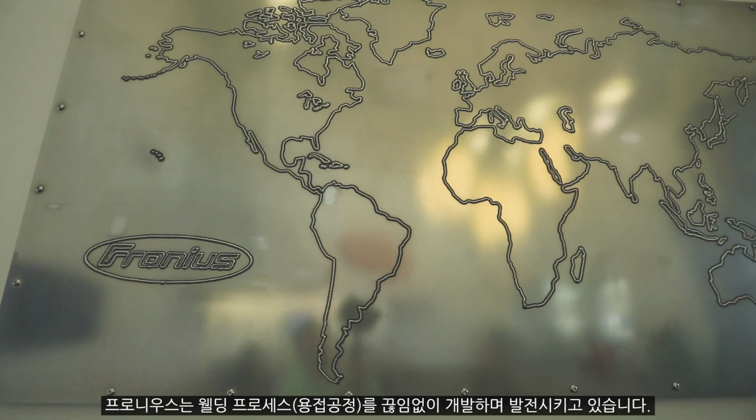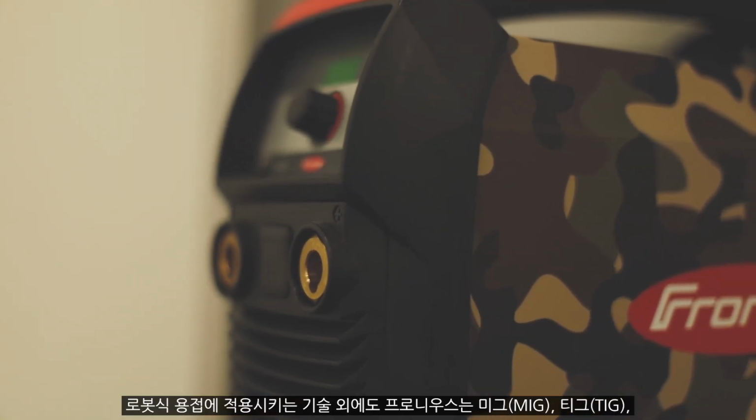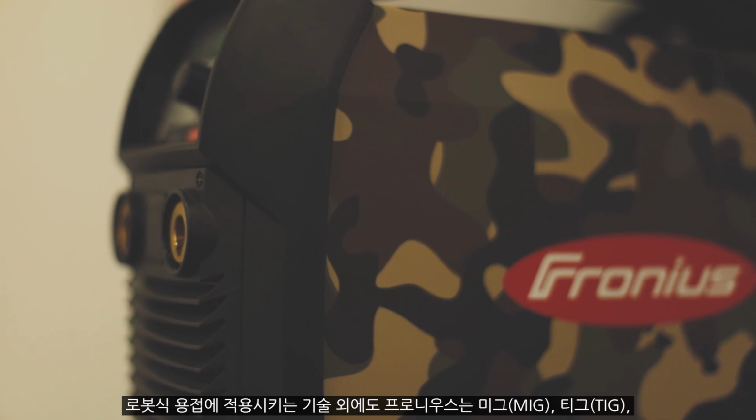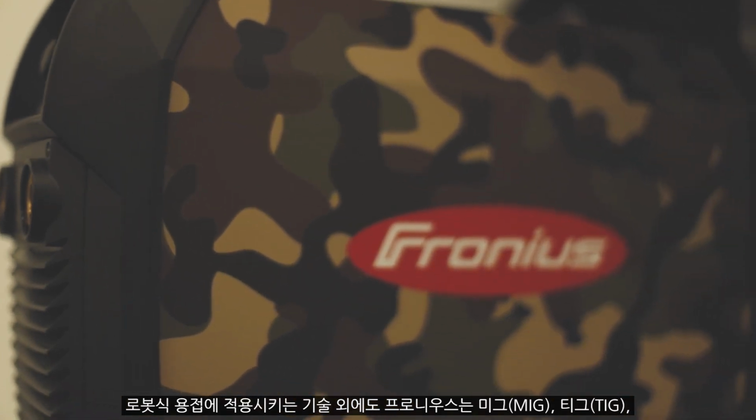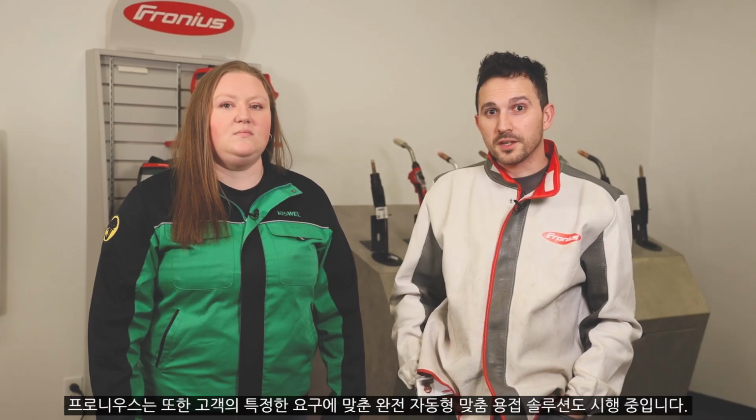We're constantly developing and improving the welding process. In addition to welding technology for robotic applications, we offer solutions for MIG, TIG, and stick welding. We also implement complete automated welding solutions tailored to our customers' specific needs for welding automation.